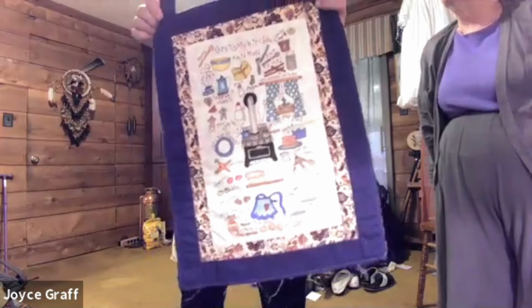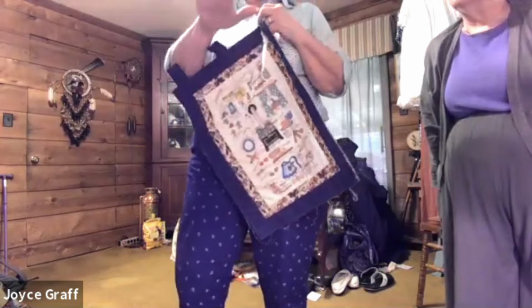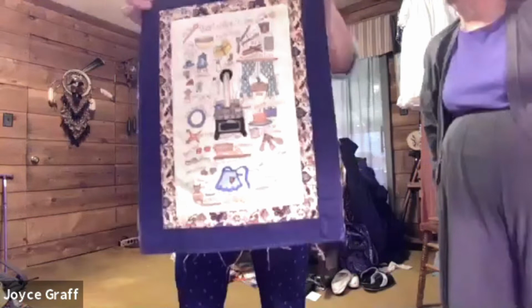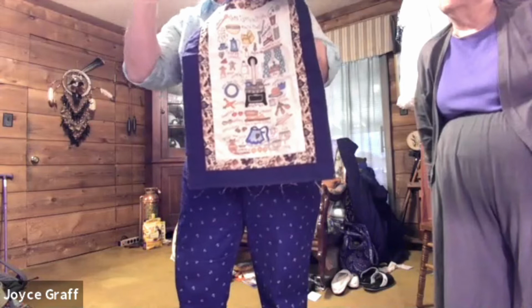Then you take a good old brown paper shopping bag, if you still have them, or any kind of brown paper that's kind of thick like that, and you put it under and over your piece on your ironing board, and then iron it. Because if you don't do that, your crayon is going to color your ironing board. So you want to protect bottom and top. And when you iron it, it sets the color into the fabric. And all of those little lines that you made when you colored disappear because they melt together. So it looks like it's been painted.